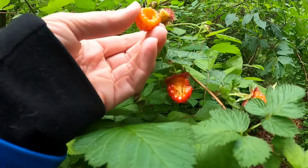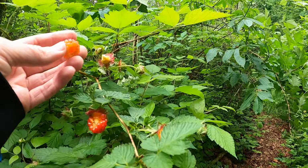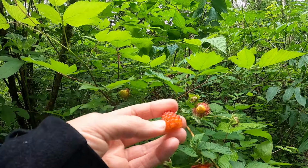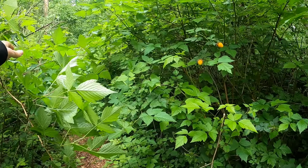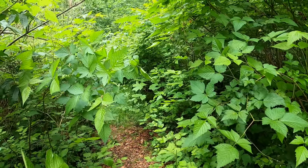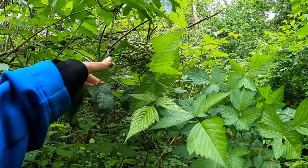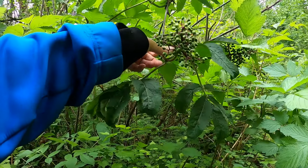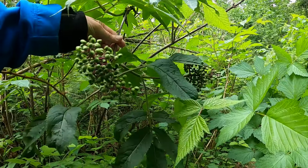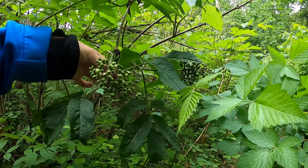It can be plump, maybe smaller, orange, yellow, kind of red, partial red. They're a little bit tarter than some of the other fruits that will be available, but I think they're quite delicious. Here's one you don't want to eat. These are not ready yet, but they will be red. And this is the red elderberry.